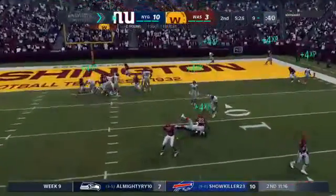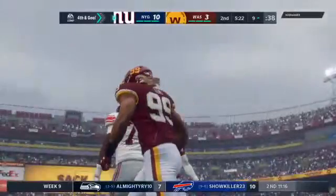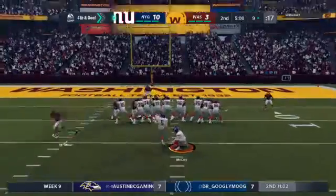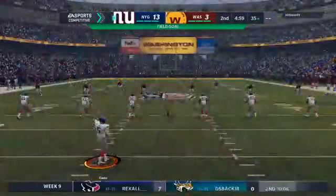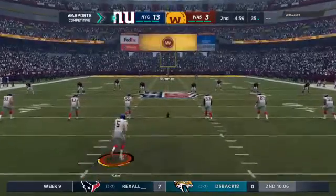And they're going to get to him. A sack. Sack back at the 9-yard line. Chase Young in there to record the second sack of his young NFL career. And the 11-year veteran bangs it through, and they will stretch their lead to 10 now at 13-3. No problems in the field goal department so far.